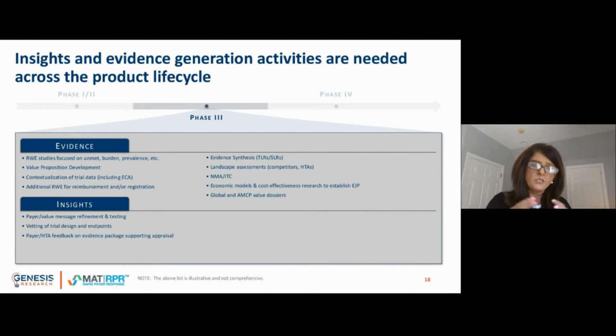But nonetheless, as you get to phase 3, you're really tightening the value story and the value proposition of the product. In addition to that, you're also tightening your phase 3 program before it gets locked. And you want to make sure that the HTA and regulatory needs of the program are embedded within your phase 3 program. That requires insight.